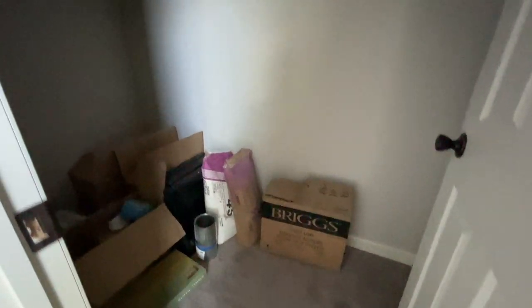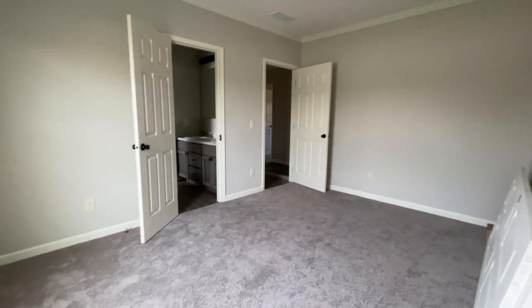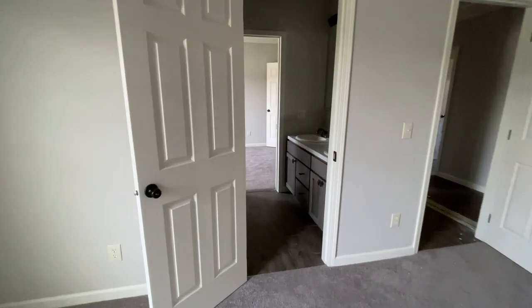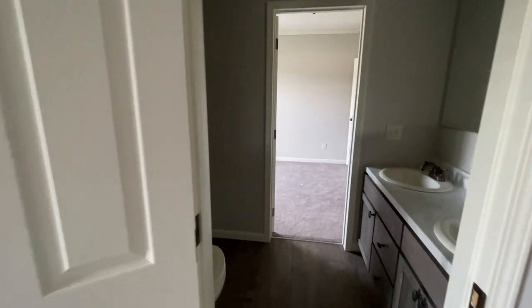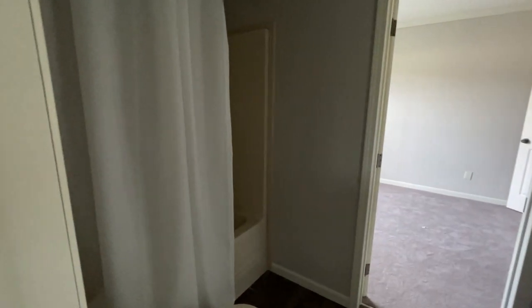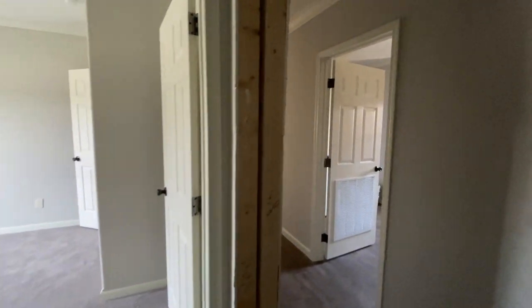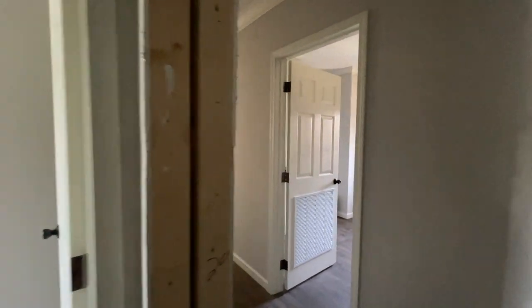Lots of space in this walk-in closet. Really lovely. Love that it's not the wire shelving, which is always nice. And then again, that's the door from this side into the Jack and Jill bedroom. So that's the view from over here. Really lovely. All right, so let's leave out of this nook. We were just in the laundry room here just to give you an idea of where we are.